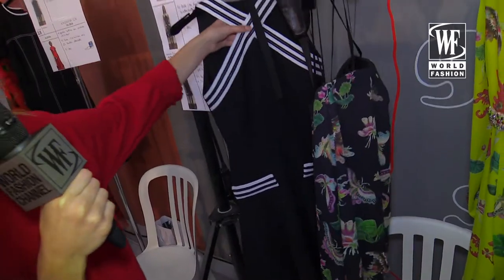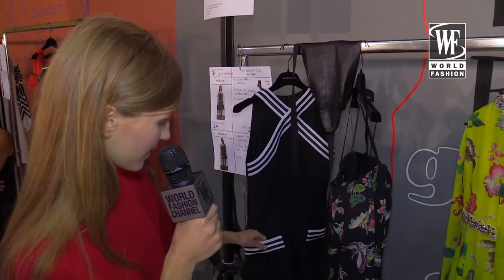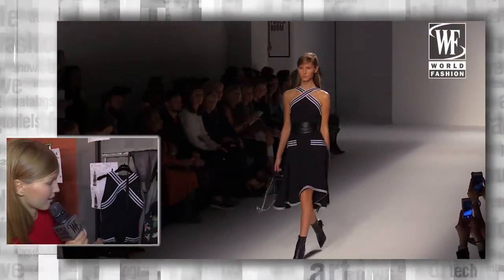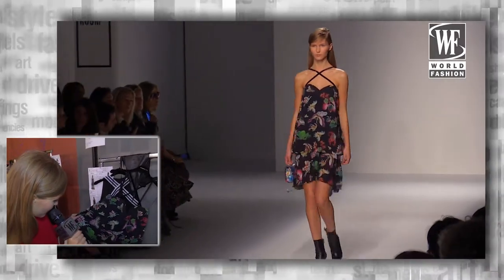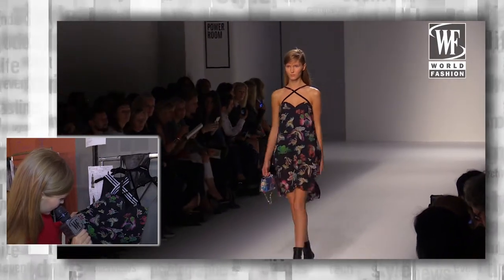I'm Paula, and we're backstage at the Andrew GN show. Dress with stripy elements. And my second look is with butterflies.